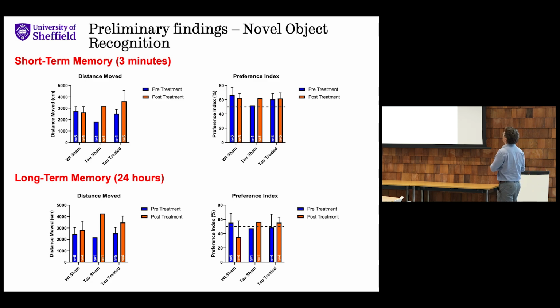The one thing I'd point you to is, in this Tau treated group, which is our Tau mice that have had the treatment, it seems quite similar before and after. The Tau sham is showing a different difference, so we can't really make any conclusions, but at the moment it looks like maybe the Tau treated is the same before and after our treatment, so that's maybe stopping the progression of the disease.